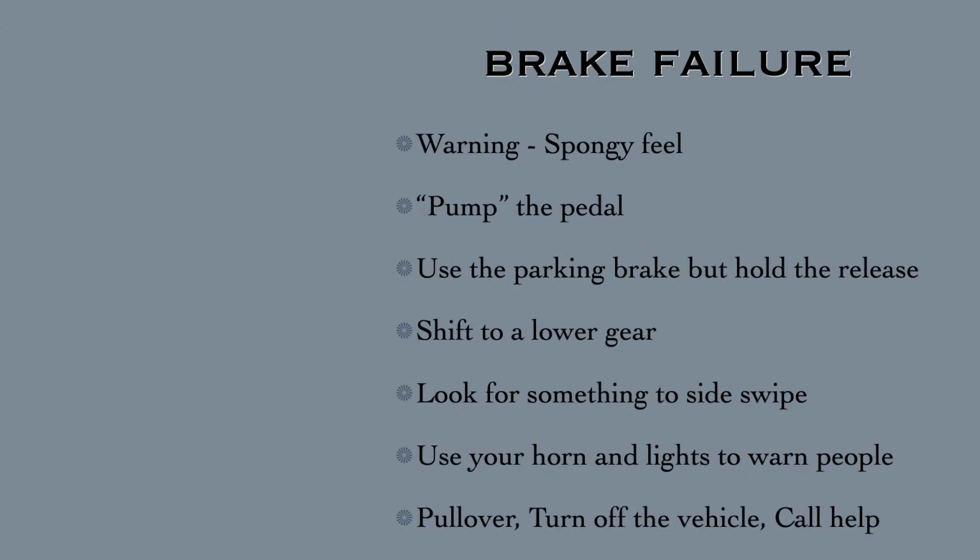Use your horn and lights to warn people. Pull over to the side of the road, call for help. AAA, once again, is the way to go. Any type of service facility will come out to help you, but you are going to have to pay for it directly at the point of the day that it happens. In the case of AAA, it's a membership and you can use it all year long. So I kind of like knowing I've got it all year long rather than just calling a tow truck if I have a breakdown.